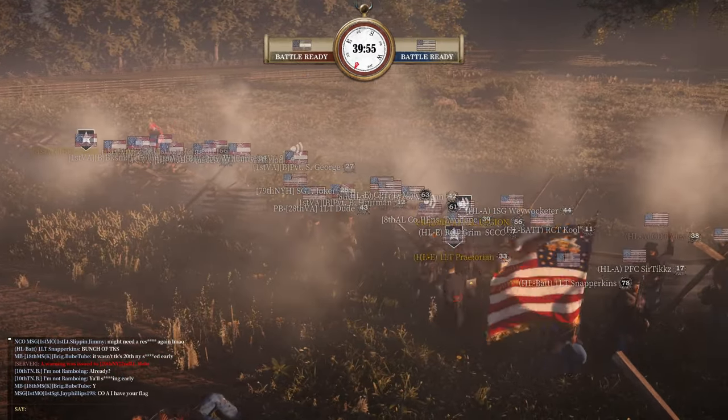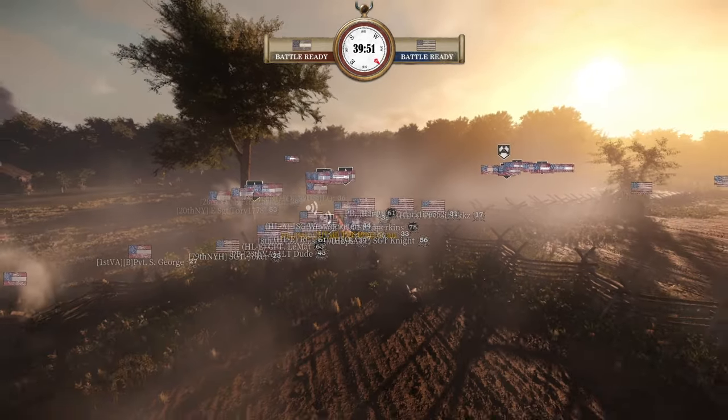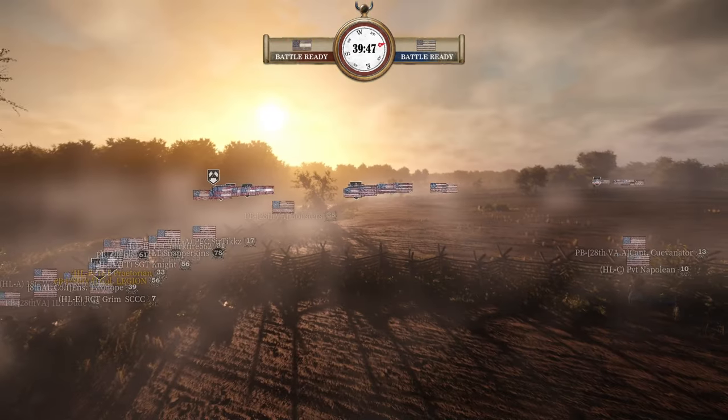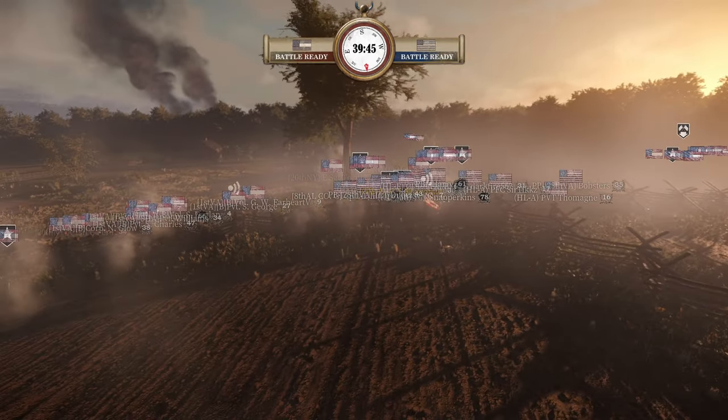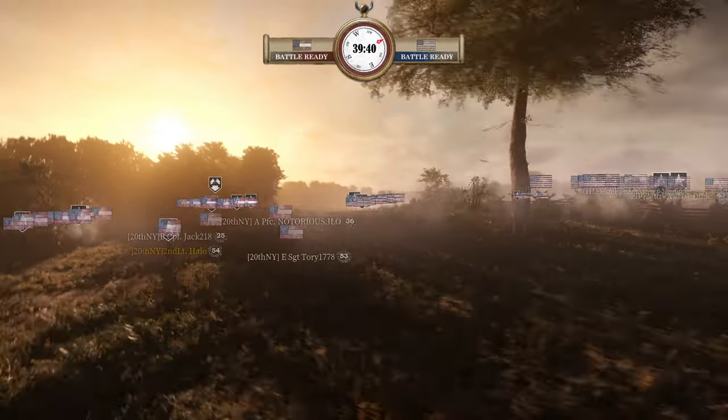Despite all that, the 1st VA has been able to hold there along with 20th and has kept this unit kind of pinned in. The Union has achieved success over there while I wasn't looking, but they have not yet achieved success on this position. See if Connor can hold them.